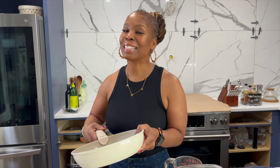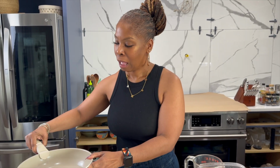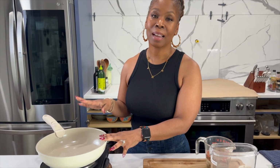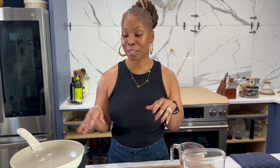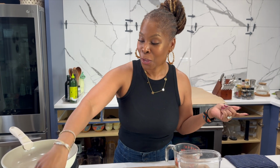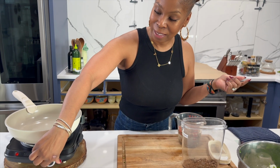All right, guys, let's get the recipe started. I'm gonna place a nonstick skillet on my hot plate. And don't laugh at me, guys. My stove is still not working, so we're gonna use this hot plate. But guess what? I fell in love with the hot plate, because the whole time that this kitchen is being remodeled, I've been cooking on this and it works just as well. So let's get it started.